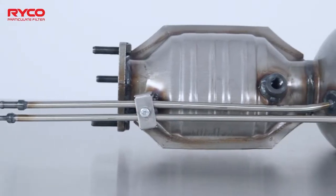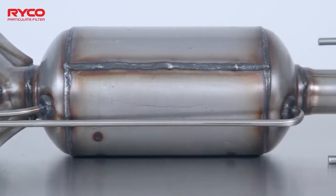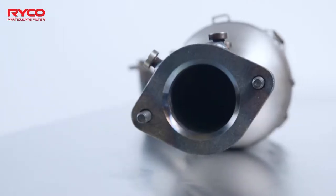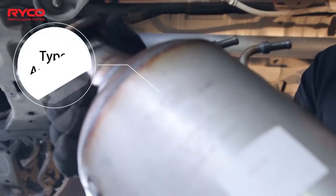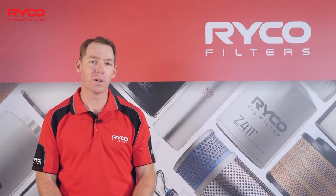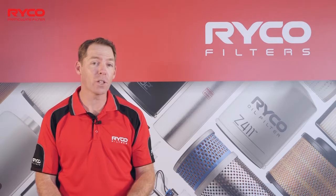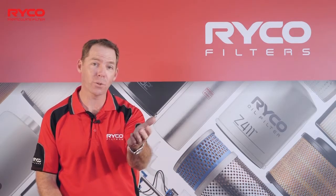An aftermarket Ryco replacement DPF that is designed to comply with the original manufacturer's efficiency, life and flow is a great alternative to the OEM replacement. The Ryco DPF is a direct fit unit, not a universal one-size-fits-all, and meets all Australian required emission standards. For peace of mind, your local vehicle repairer is able to supply and fit a Ryco DPF with locally backed assistance, technical support and warranty for your vehicle's make and model.